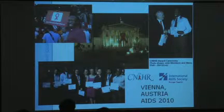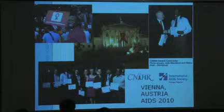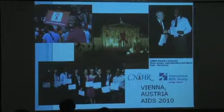And so this is great. We got funded for the grant, which is exciting, and I got to go to Vienna. And it's a very activist organization as well, so I'm in a march here, actually.